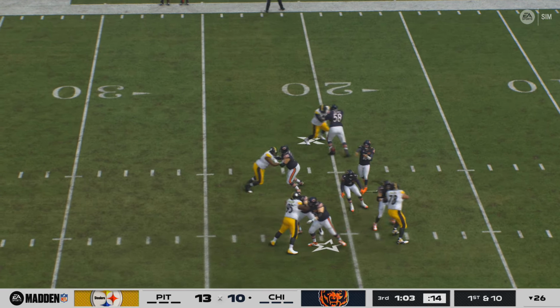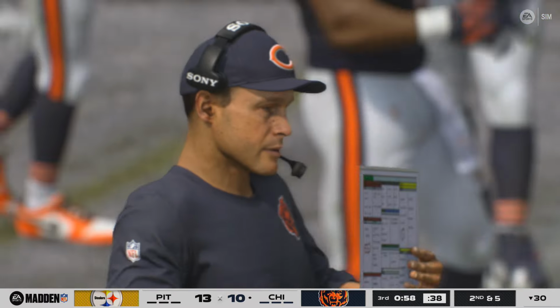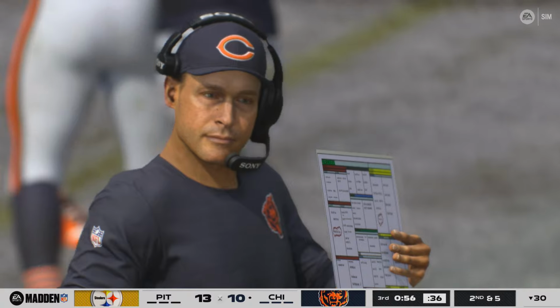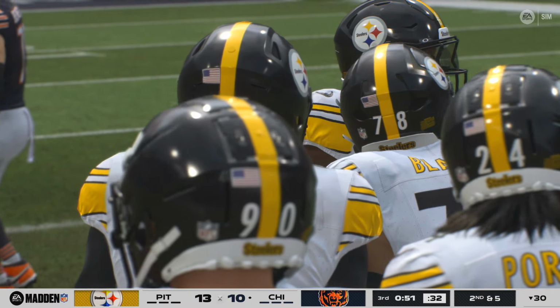They'll go play action here with Williams. The short throw there, that's to Smythe, the tight end. So 5 yards here, 5 on the play. And that's going to bring up second down at the 30-yard line.